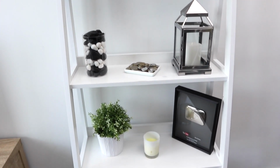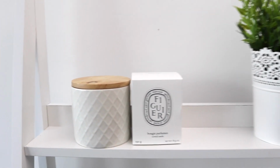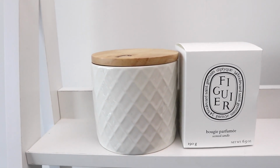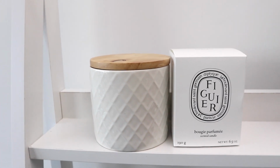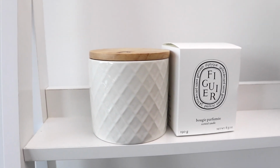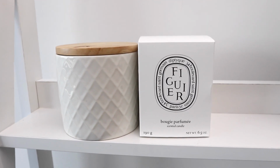So I'm gonna go through everything shelf by shelf. I'm starting with the top shelf here. I have this little white container that has, I don't know what kind of pattern this is. Is it checkered or is it just like a gridded pattern imprinted on the side of it? It has a wooden lid. I got this from Big W. There is absolutely nothing in this container. I don't store anything in it. It used to be on my bedside table, but I've now moved it out here and it has a new home. And then next to that, I have my Diptyque candle box.